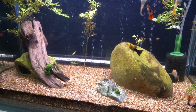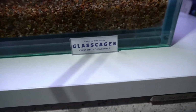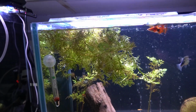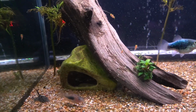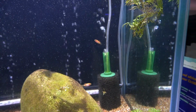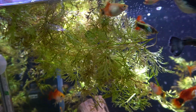This tank here, I went ahead and cut back all of the Sprite, and I cleaned it up and trimmed it. This is the 20-gallon tall from Glass Cages, as you can see the label. I was going to move a lot of the Sprite out and put it in the Betta tank and in the 55 community tank, but I decided, you know what, I'm just going to leave it here and have it be a place where these little babies can hide. I'm getting so many babies, and I imagine a lot of them over time have been eaten. But if I create this big mound here, it's a perfect hiding spot for fry.